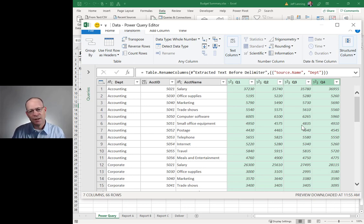So it would be nice if I could somehow take this 5021 salary and actually create a Q1 row and then insert another Q2 row, Q3, Q4. So that at the end of the day, we'd have 2 columns, the quarter label and the amount in a single column. That kind of transformation is called an unpivot.